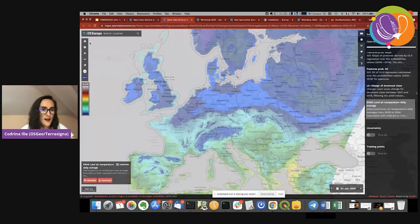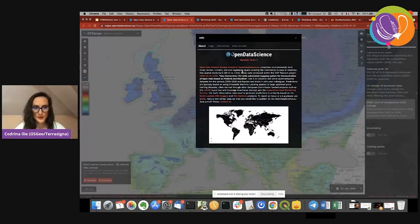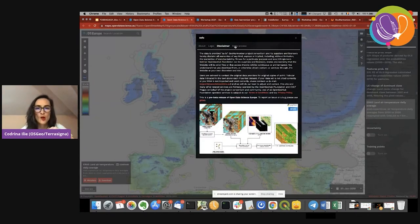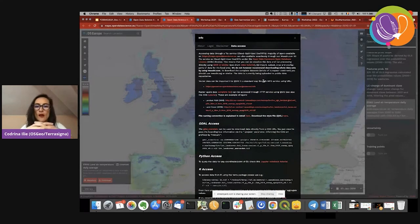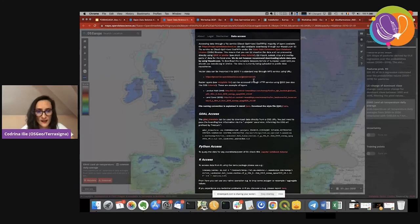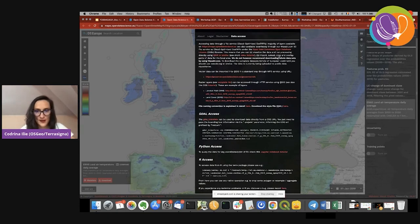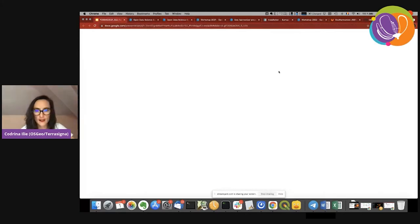This is one functionality. Also, we've tried to document as well as possible everything that is available in the web app. Elements related to the licenses of the data sets that we have used, the disclaimer, and also specific information on how to access the data sets. There is a possibility to easily download every data set through the OpenGeoHub service. All the information on how to do that is provided, either with Python, with R, or through a WMS or WFS, depending on the type of data that you want to access. Okay, I'll go further.